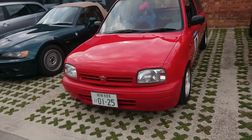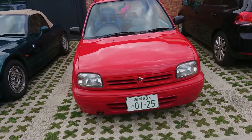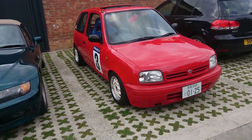It was a special edition one, 1 litre. I can't remember the name of it. I was thinking 1 litre Tempest or something. I don't know if this is a genuine March or not. It's just a Micra that's had some badges put on it. I'm not really sure, but it looks interesting. We've got some more Cairn-Evans here as well.